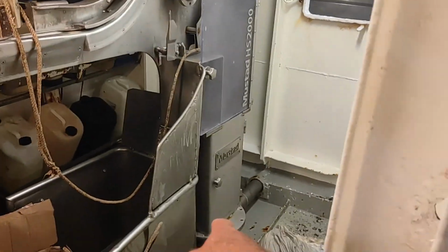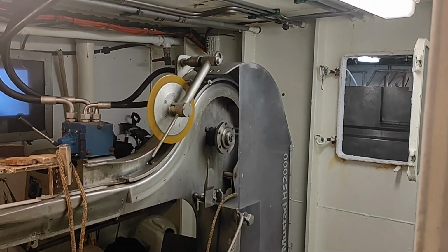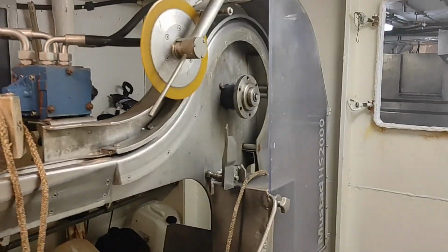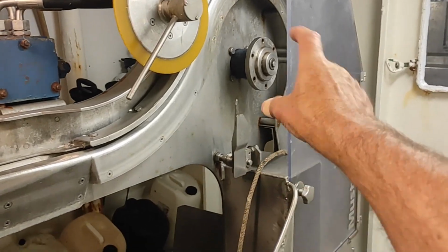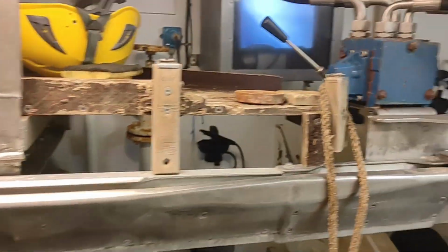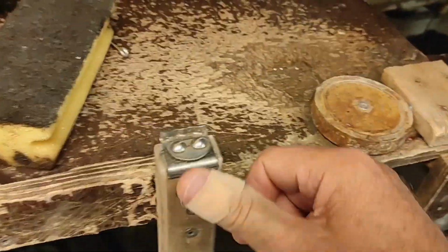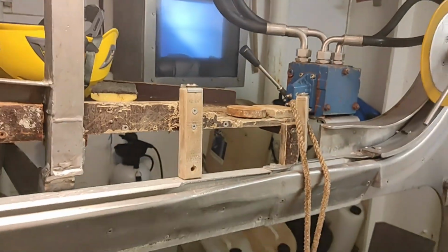And it comes up into what we call the splitter. And basically what that does is, as the hooks come up, it's magnetized, and the magnet pulls the hooks onto this rack here. And the hooks slide down. These jigs here are basically so that we can bend the hook back into shape if it gets straightened out slightly.